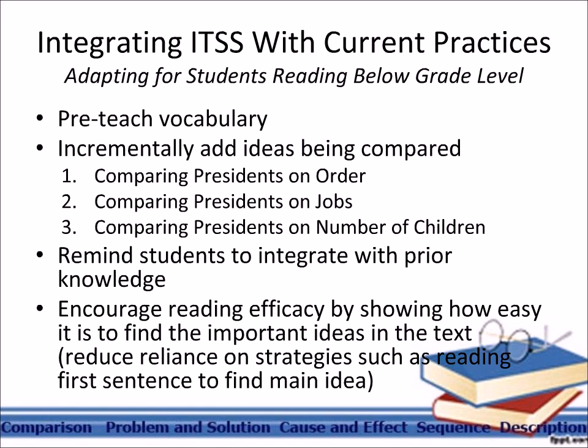A very important part for students reading below grade level is to remind them to integrate with their prior knowledge, and if they are lacking the prior knowledge, then it is even more essential that they understand the text structure and how their memory of that text structure based passage should be formed, so that it'll actually help them build further information and further knowledge structures on those memory structures that they have built. You can also encourage the reading efficacy of the students by showing them how easy it is to find the important ideas in the text without having to read and reread and reread when students are experiencing difficulties in identifying what the main idea of the passage is.